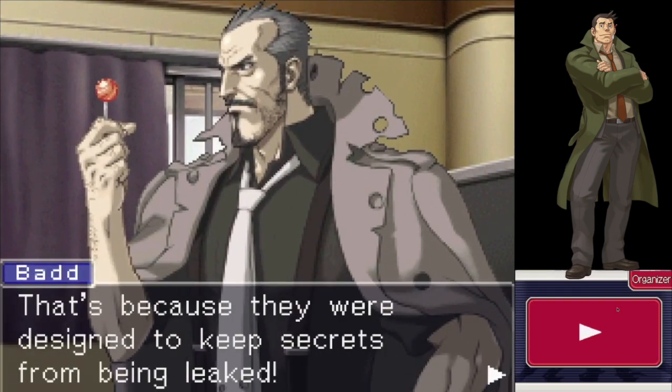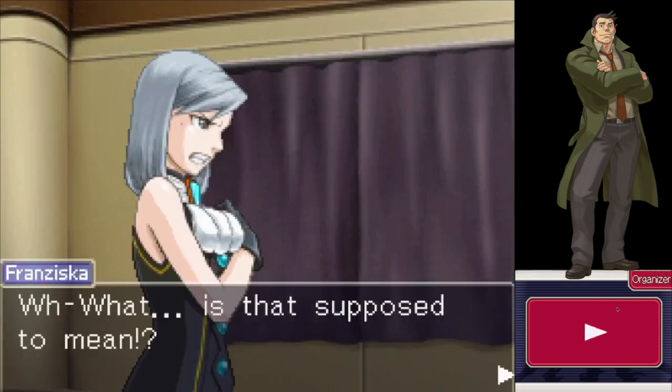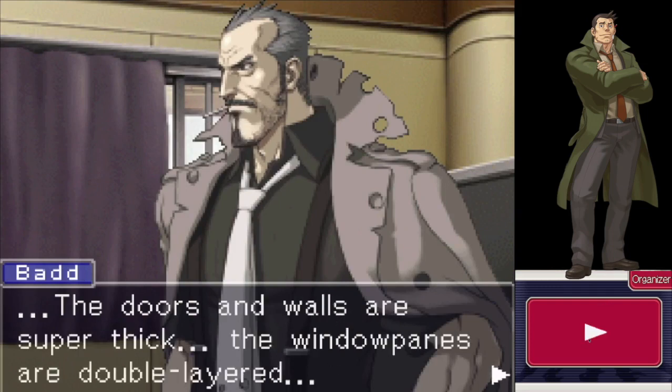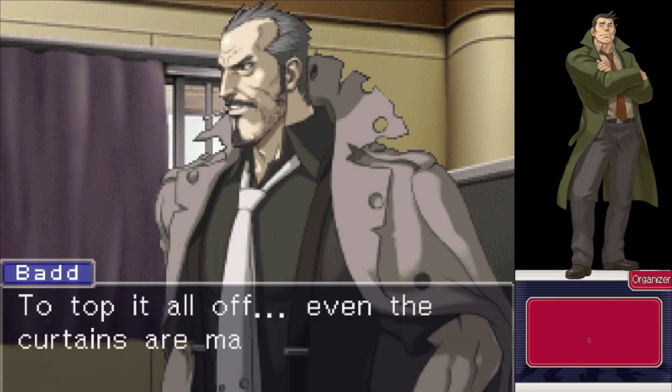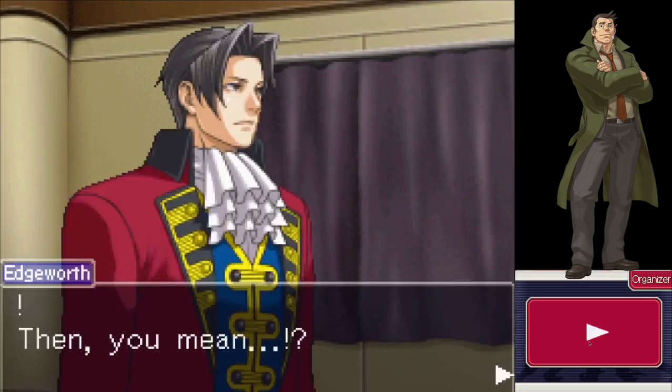That's because they were designed to keep secrets from being leaked. They're pretty good with secrets, I'd say. What is that supposed to mean? You'll never get it. The doors and walls are super thick. The window panes are double layered. To top it all off, even the curtains are made of a special sound-absorbing material.